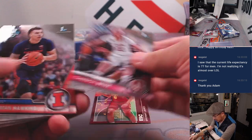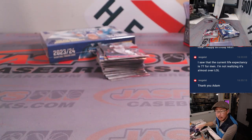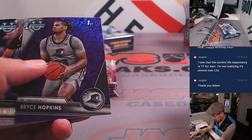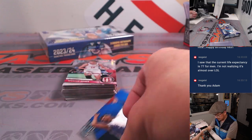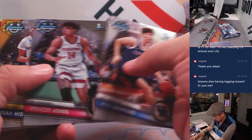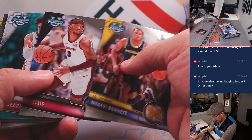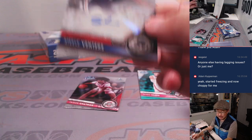Should be one more auto here. There's Bronny. There's Cameron again. Allen with B for Bronny. This purple shimmer is not numbered. Kyle Filipowski is numbered. That's to 199. Color match there for letter K. That'll be for Rosario. Mark Sears, Aqua Wave to 299. And there's our second autograph, Silas Demary Jr. That's going to be for Joe and the letter S.